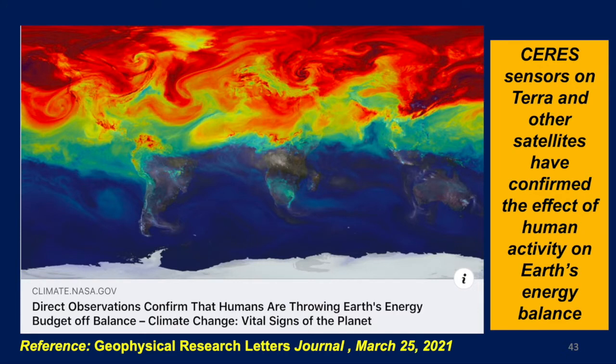So those observations have been going on since 1999, and there was just a very important article that was put out that confirmed that human activity is throwing that energy balance off, that our activity is changing the Earth's energy balance, and that's a very important aspect of understanding climate and predicting climate change. So a really, really important finding. That's just one of many, many findings from the instruments on Terra.